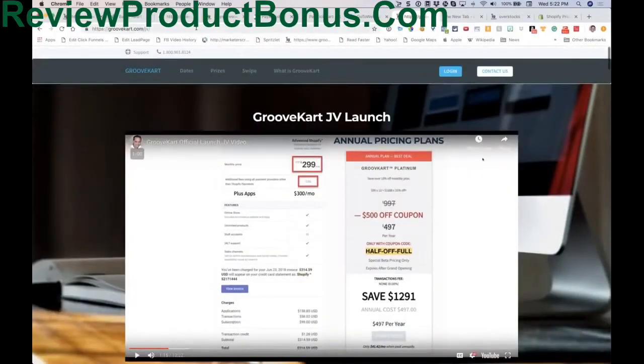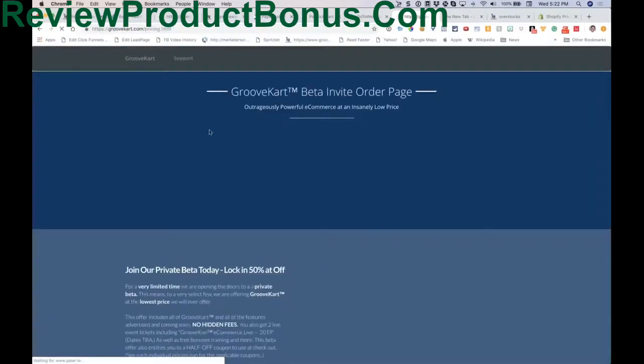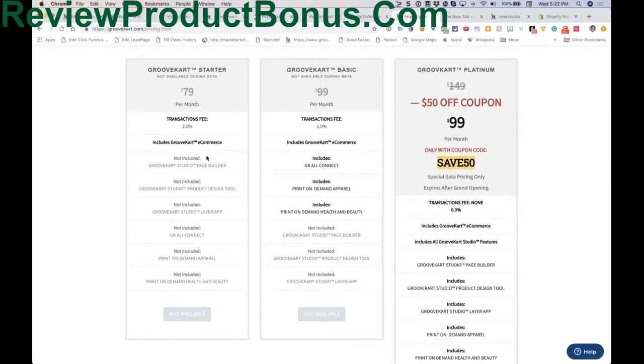We have a price decoy that works like this. We basically want to show how it compares to Shopify. Okay, so Shopify doesn't give you the page builder, design tools, layer app, all these different things. So, and we're not going to charge 2%, but that's why it says not available, right? But we wanted to set up a pricing.